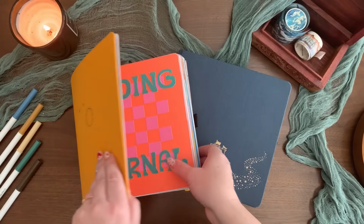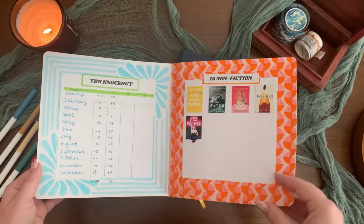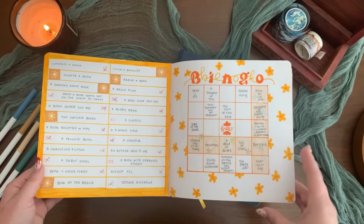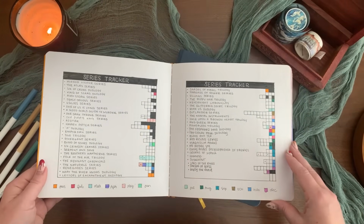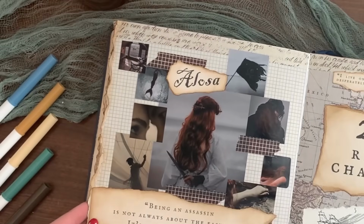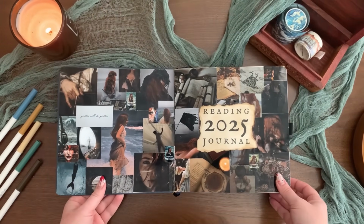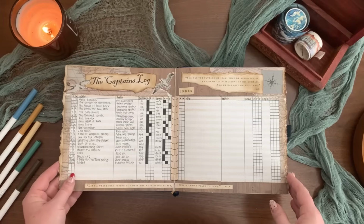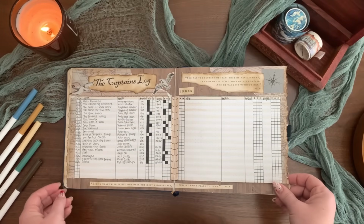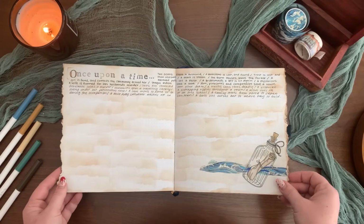This could be as simple as sticking to a specific color palette, choosing an open-ended concept like celestial, nature, or academia inspired, or maybe you allow your favorite books to inspire you into a specific niche, like I did with my pirate theme journal for 2025. Having a theme is going to help your annual trackers and challenges feel cohesive and original to you.